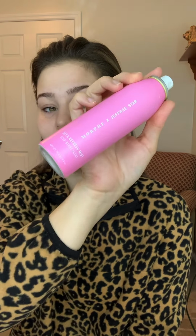I've already done that. I've cleansed, I'm moisturized, and I don't really prime my face, but I'll use the Jeffree Star Set and Refresh mist. It's Jeffree Star and Morphe. This is really good. It really makes my makeup stay on a lot longer, I notice. So after moisturizer, I'll spray that on my face and I'll just let it kind of dry.